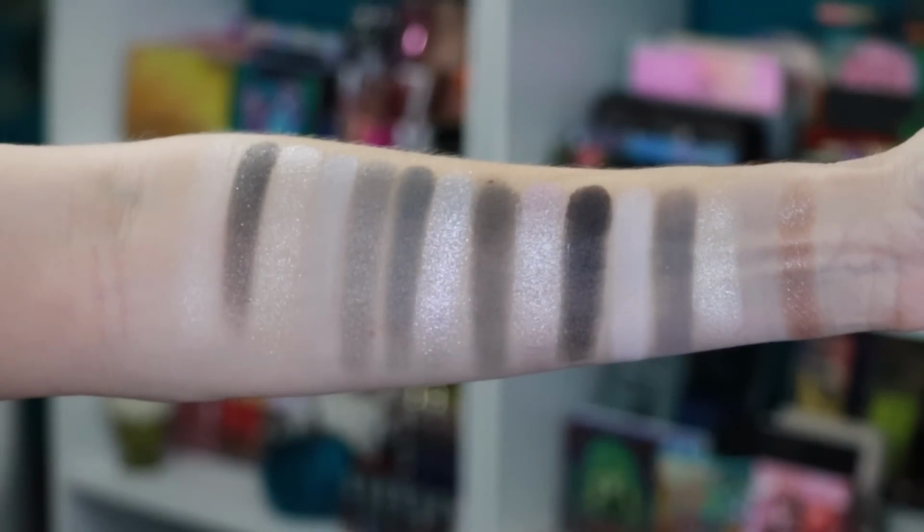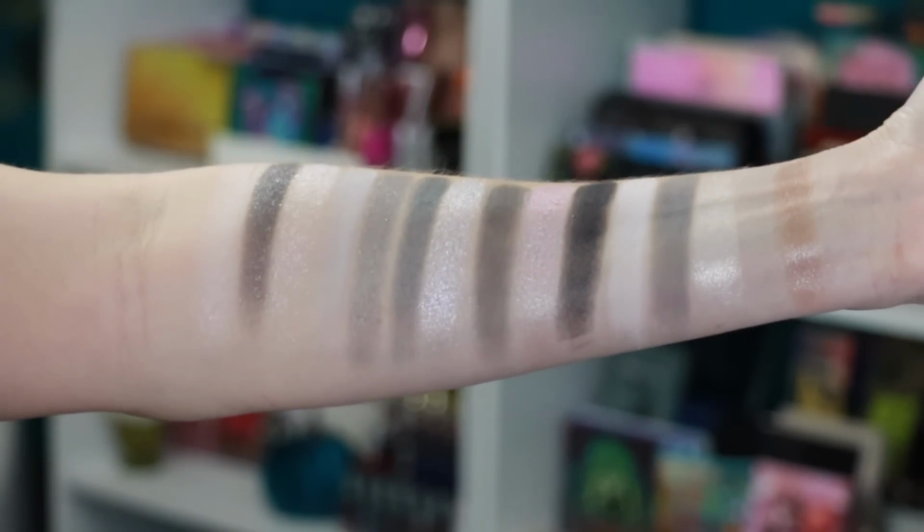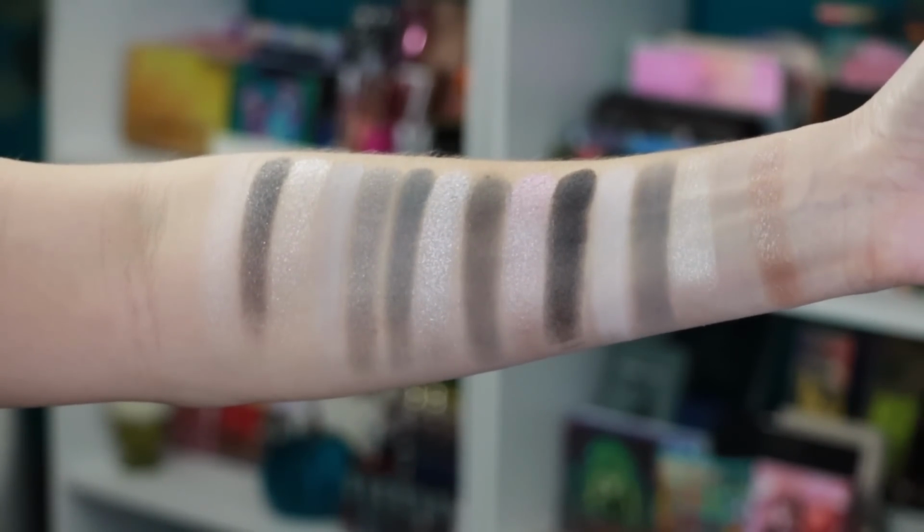But let me explain the shadows that we're getting because there are quite a few different formulas in here. So there are going to be 6 metallic shades, 4 matte shades, 1 cream to powder, 3 foiled shadows, and a brand new formula for Natasha Denona, 1 sparkling wet effect shadow.